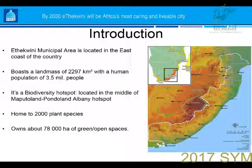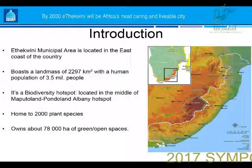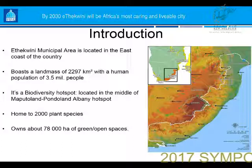It is a biodiversity hotspot, located in the middle of the Maputaland-Pondoland-Albany hotspot, and currently, as we know, it's home to about 2,000 plant species. So it is quite a very diverse area. And the municipality currently owns about 78,000 hectares of open spaces, and this includes the critically endangered KZN Sandstone Sourveld.